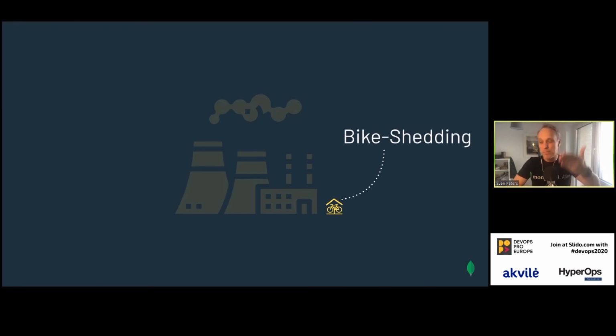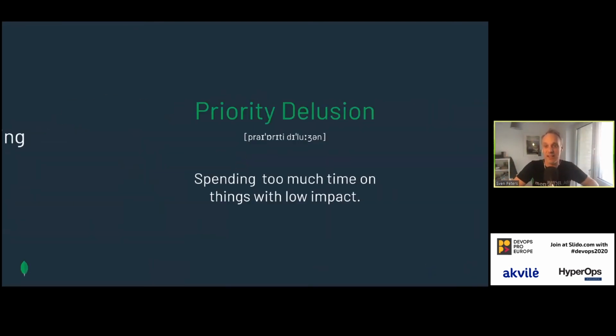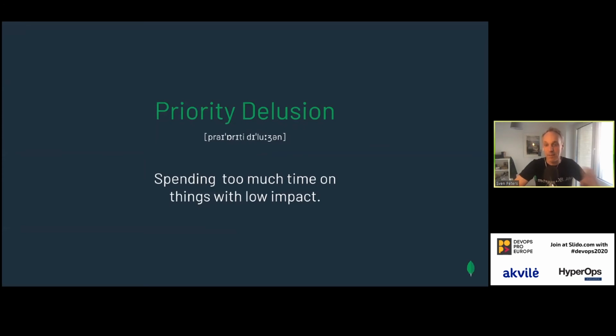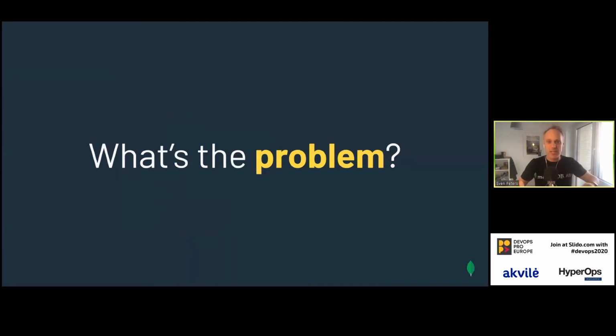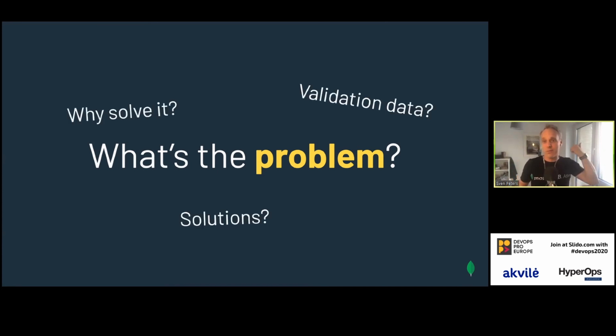Everyone talks about this low priority thing, but everyone has an opinion about it because they don't understand the whole power plant thing, but they understand bike sheds. It's also called priority delusion. Be aware of that, spending too much time on things with low impact. Think about what is really the problem that we want to solve. I've seen so many people running into projects and they already had figured out what the feature should be instead of what problem we want to solve with that. But they already had the solution in mind and worked on the solution, and then it was not the right solution for the customer because it didn't solve the problem. So think about the problem first, like why do we want to solve it? What's the validation data?